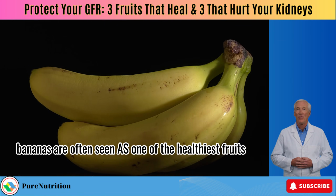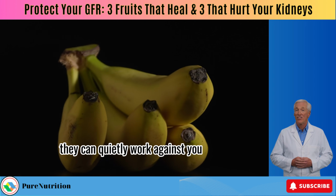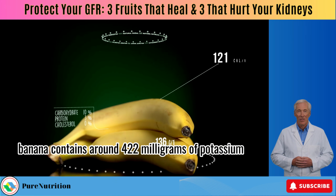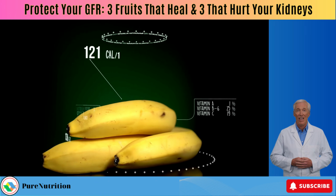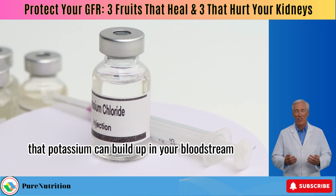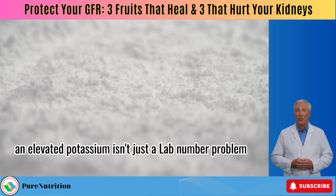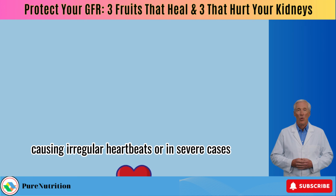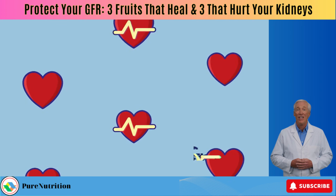Bananas are often seen as one of the healthiest fruits, but when your creatinine is high, they can quietly work against you. A single medium banana contains around 422 milligrams of potassium, which is considered very high. When your kidneys aren't filtering well, that potassium can build up in your bloodstream faster than you realize. An elevated potassium isn't just a lab number problem, it can disrupt your heart's electrical rhythm, causing irregular heartbeats or, in severe cases, even cardiac arrest.